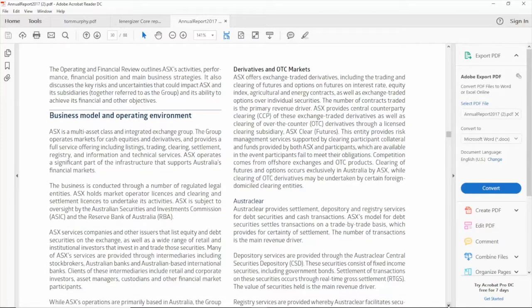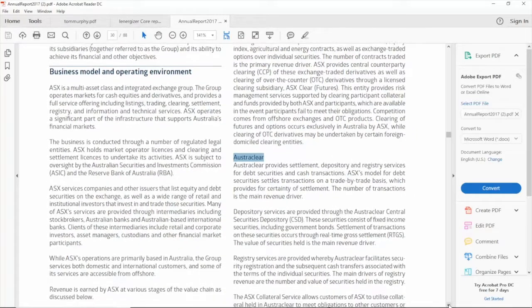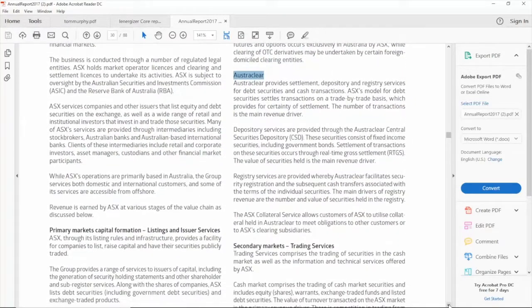Now, to their business model and their operations, how they operate things. So they operate derivative OTC markets. This is one of the registry services, depository and registry services for debt securities and cash transactions. Essentially what that means, to my understanding, is they make sure people get the right stocks when they buy, and when they sell, they get rid of them, and all the paperwork is aligned, all these kind of things.